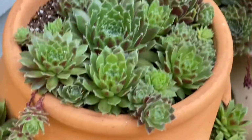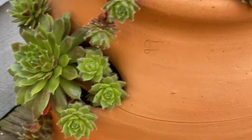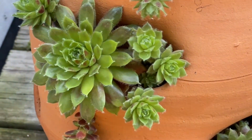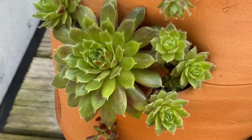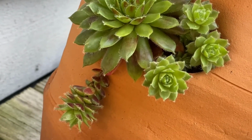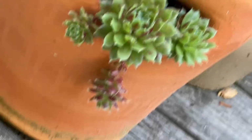And you can't forget my favorite, the hen and chicks. Ever wondered why they were called hen and chicks? You have one large plant that has small ones that bloom off of them and make new ones. This is one of many of my favorites when it comes to succulents.